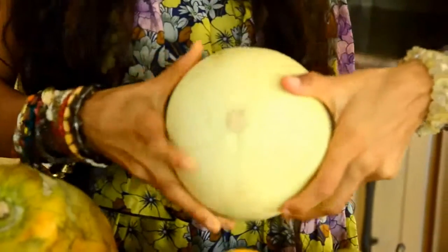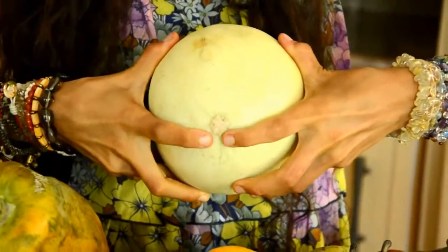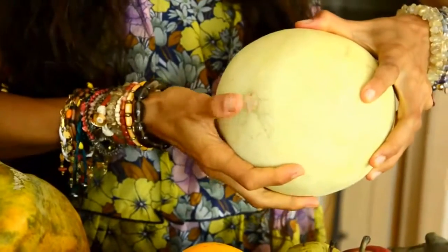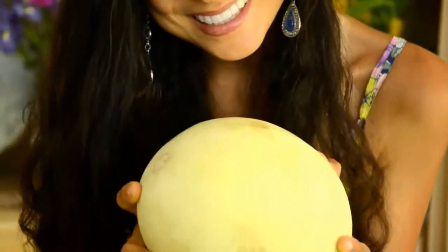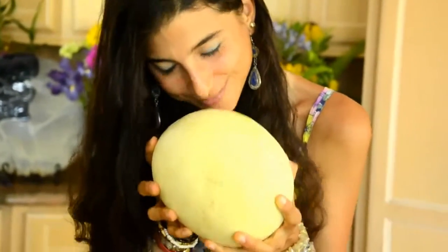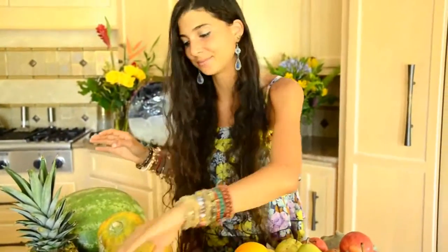Any melon, like a cantaloupe or a honeydew, the way to pick when this is ripe is if you take the bottom of it and you just push it in. When it is soft at the bottom and when it smells super sweet, you know that it's ready to eat. So keep in mind you want it to push in or to give a little bit at the end.